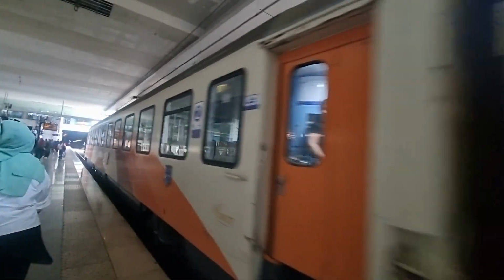Now, another important thing to note is that in second class as well, there are varying conditions in the train. So some seats face towards each other, some don't, some have their own private pods. So it just is a matter of luck on which seat you get put in and which cabin.